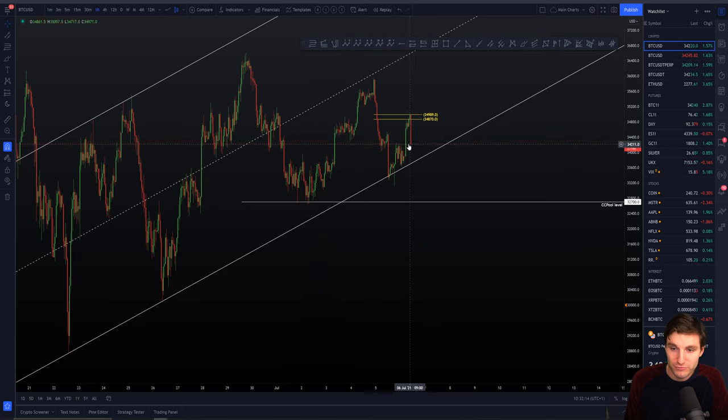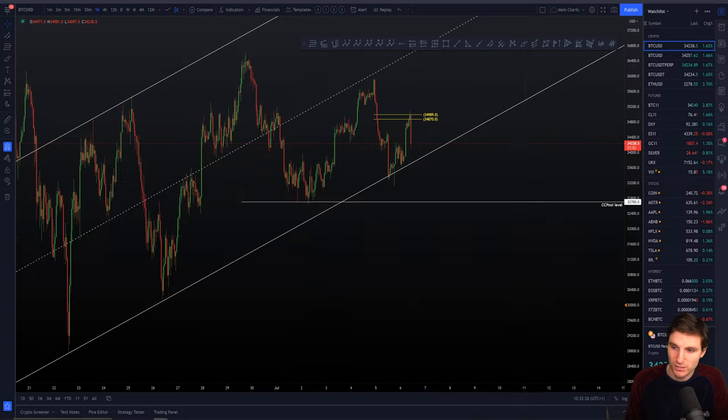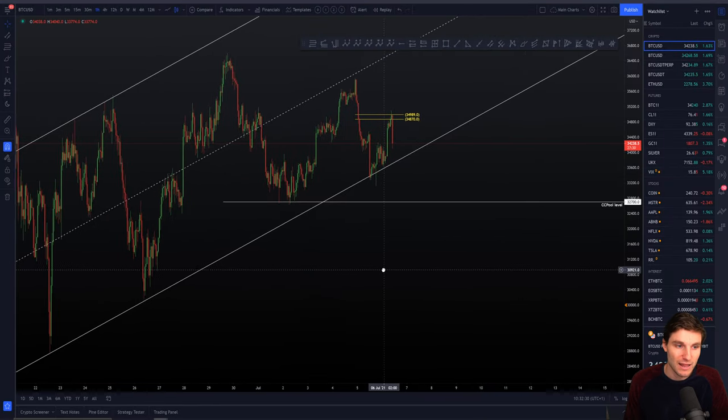Maybe 10, 15 minutes to see if we get some signs of absorption here, which equals a good long. Don't have that at the moment, but that again could come in literally about 10 minutes' time. So it's one of those things you have to kind of wait for. I do think this is a nice technical level, but again, I would personally be happy to wait for that level of confirmation.